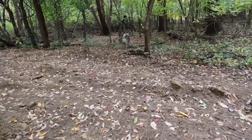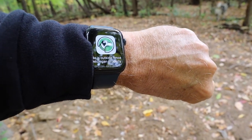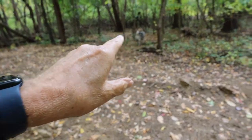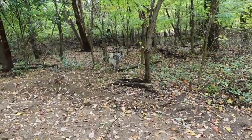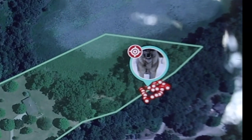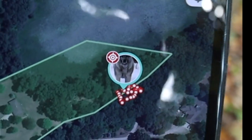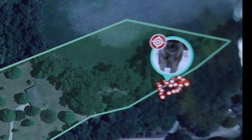Now he just went off the boundary, and look, I just got a notice on my Apple Watch notification. The boundary is about, oh, maybe 10 feet further from where he is. But did you see how he stopped? He stopped. He's not going further in there. That is awesome. So when Bo gets right on the boundary like that, it sends that alert, and you can see it on the app right where he is. But he did not go any further.